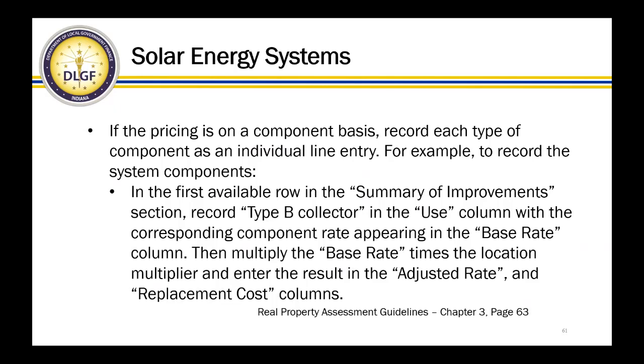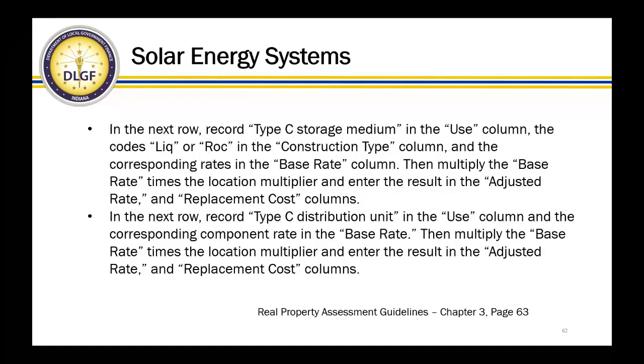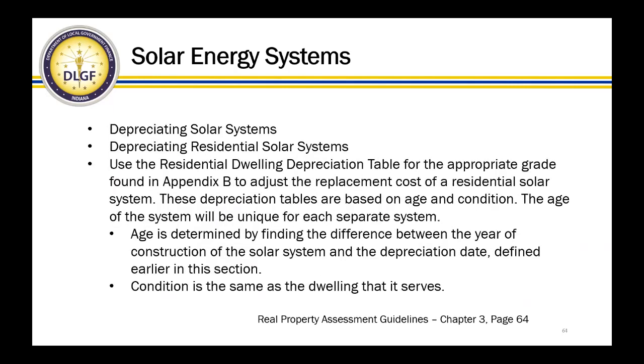As you can see, to record the individual system components, you would show in the summary of improvement section, in the use column, the amount, the base rate, multiplying it by the location cost multiplier, and then entering the results in the adjusted rate and replacement costs columns. You would record in the next row, again, the storage medium, construction type, and the distribution unit. Again, this is fairly routine, simple, much like what we do with a lot of other improvements when placing or showing the values on the property record card.